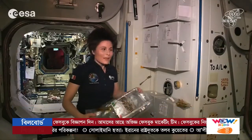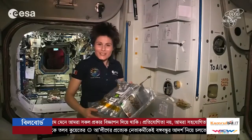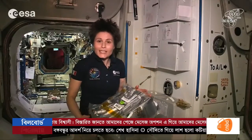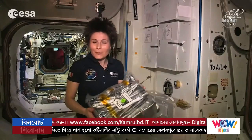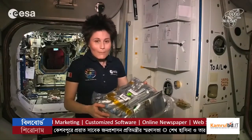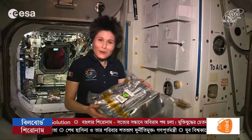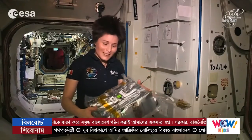Hello, and welcome to Node 1. In the boxes you see here, we keep our food on the International Space Station, and specifically the food that we are currently eating. And in our logistics module, Leonardo, where I was just now, we keep our supplies. We keep them in soft containers like this one, which we call bobs. And this one is a very special bob for me because it contains my bonus food, the food that I chose myself based on my preference and my taste.